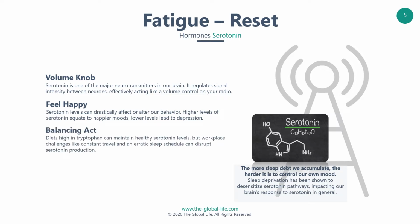Because of that, diets high in the amino acid tryptophan can maintain healthy serotonin levels, but workplace challenges like constant travel and erratic sleep schedule can disrupt serotonin production. It's for that reason that carb-rich and therefore tryptophan-rich foods are often called comfort foods, allowing the body to boost serotonin production through the high influx of tryptophan. As in everything else, moderation is key, as overindulging in carbohydrates and sugars decrease sensitivity to serotonin due to its overabundance.